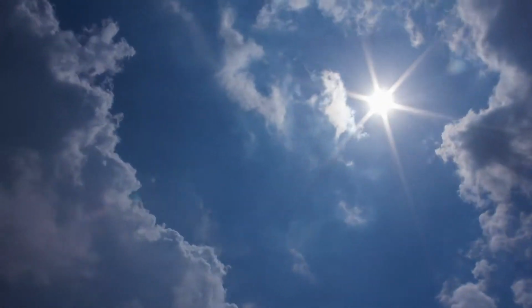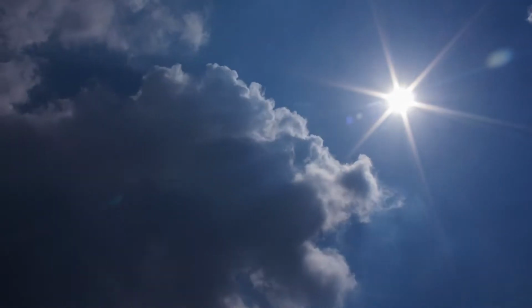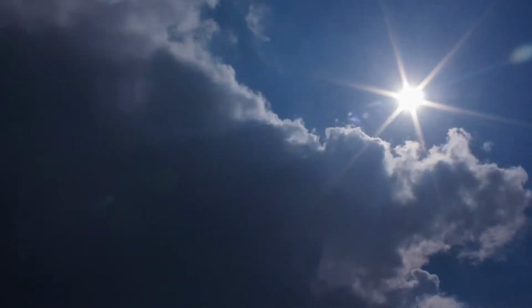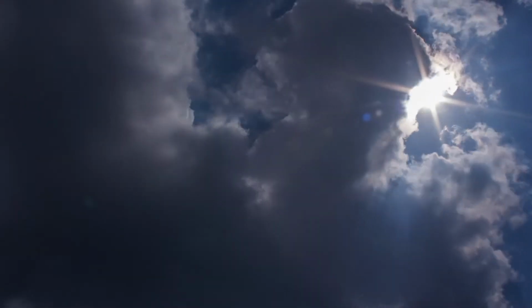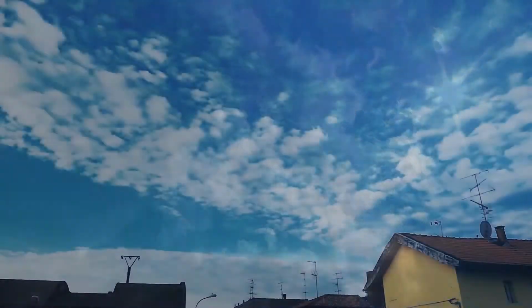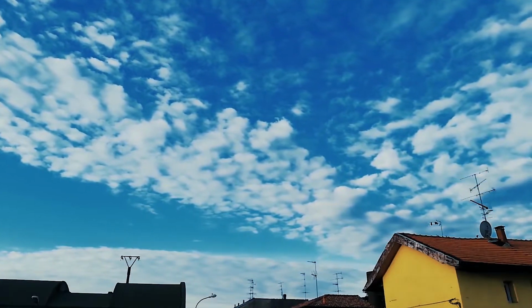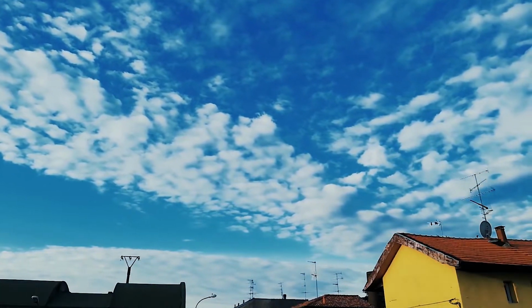When the sun's light reaches the Earth's atmosphere, it is scattered, or deflected, by the tiny molecules of gas, mostly nitrogen and oxygen, in the air. Because these molecules are much smaller than the wavelength of visible light, the amount of scattering depends on the wavelength. This effect is called Rayleigh scattering, named after Lord Rayleigh, who first discovered it.